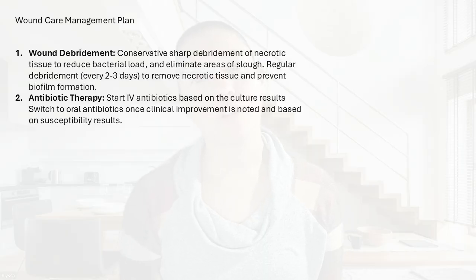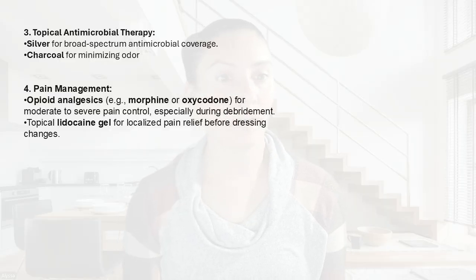Antibiotic therapy. The doctor did decide that we're going to go with an IV antibiotic and then switch to oral once clinical improvement is noted. And then we have our topical antimicrobial therapy. So this is our silver and charcoal. That's going to cover the odor and infection.